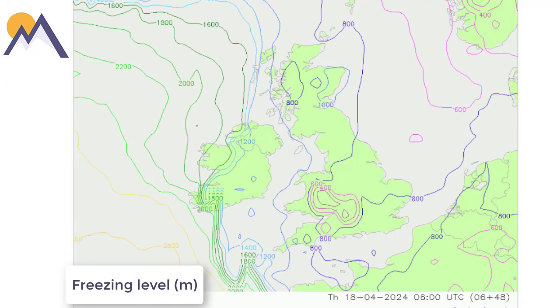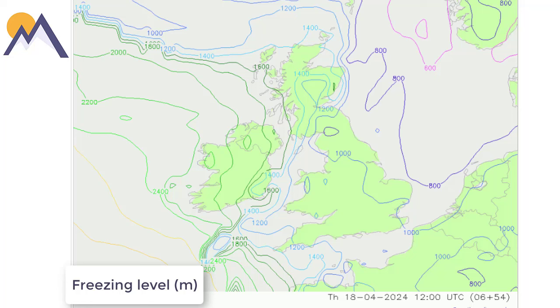Across the country into Thursday, that freezing level starts off varied with some frost locally across England and Wales in particular, perhaps also some glens in central eastern Scotland where it's clear. Otherwise, though, Thursday is a day of a lifting temperature and freezing level for a time up above freezing to the highest tops in Scotland as some milder Atlantic air drifts through.